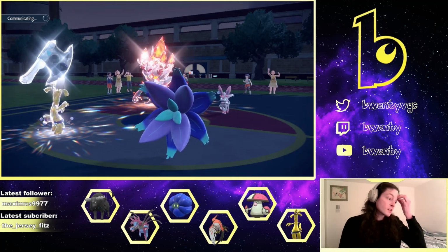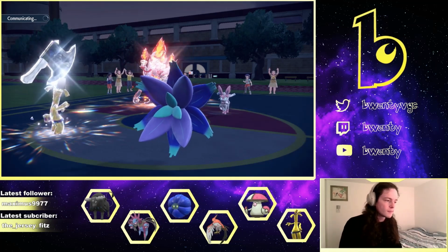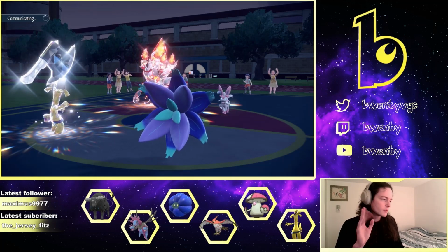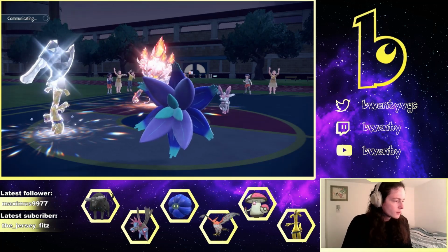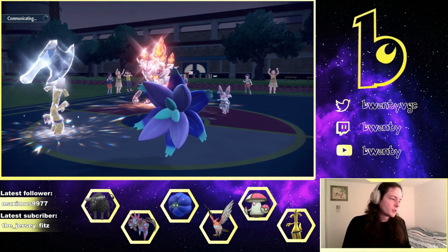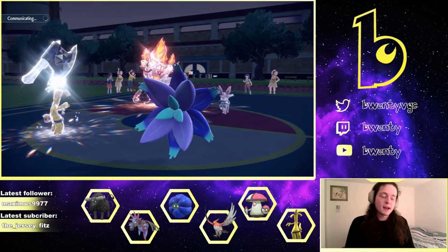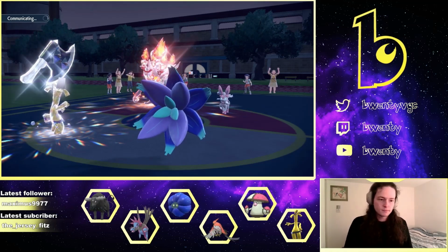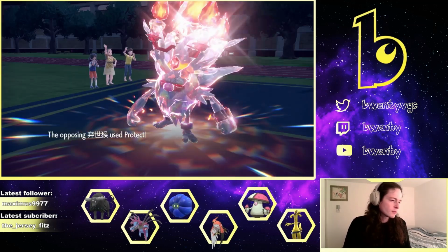Yeah, so this kind of game was exactly what I was saying in the introduction of setting up with your Goldengo or your Hydreigon, anything along those lines. Get it set up with them, and then bring in Talonflame for a back-end Tailwind to wreak havoc with your setup. Yeah, I mean, this game's over, right?